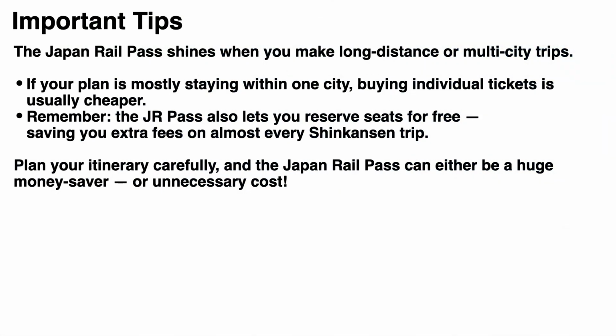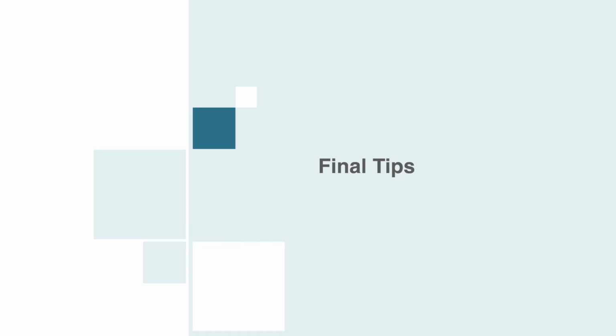Important tips: the Japan Rail Pass shines when you make long-distance or multi-city trips. If your plan is mostly staying within one city, buying individual tickets is usually cheaper. Remember, the JR Pass also lets you reserve seats for free, saving you extra fees on almost every Shinkansen trip. Plan your itinerary carefully, and the Japan Rail Pass can either be a huge money saver or unnecessary cost. Now, let's move on to some final tips for making the best use of your JR Pass.